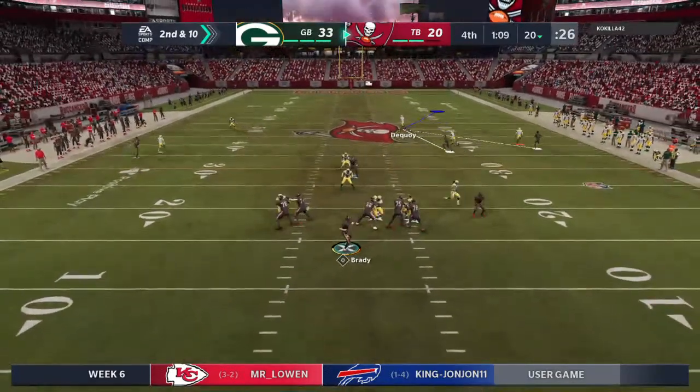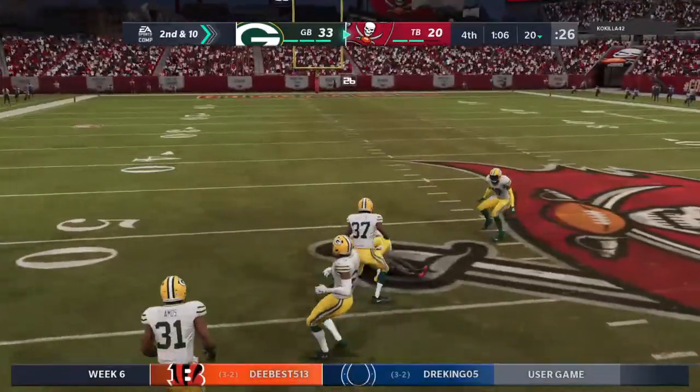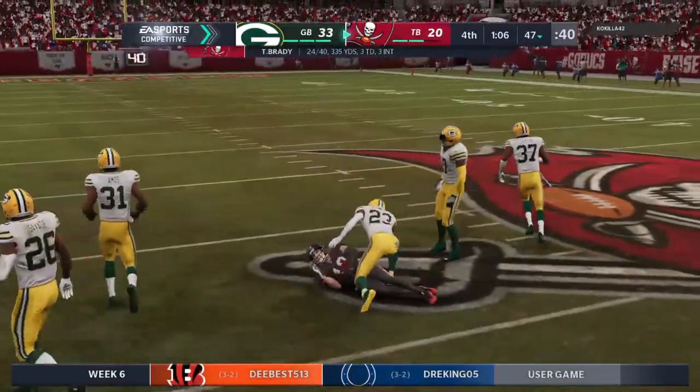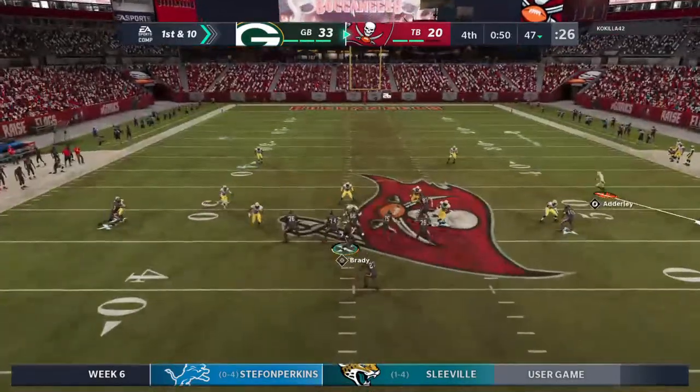Looking back to the air on second down, it's Brady. He completes this into the hands of Miller. And they work this well upfield across the 45. 27 yards there, a first down. First and 10 at the 40.